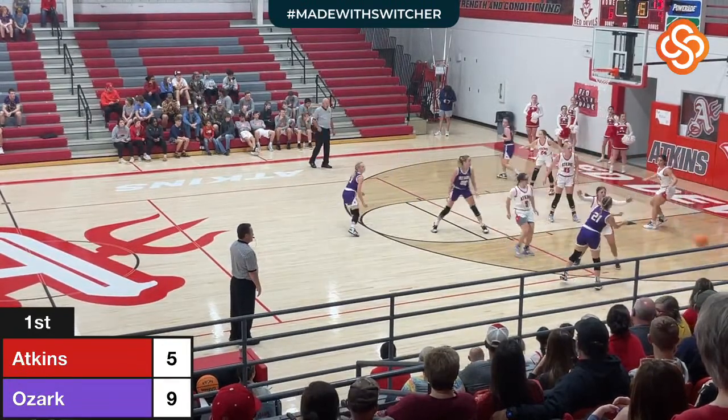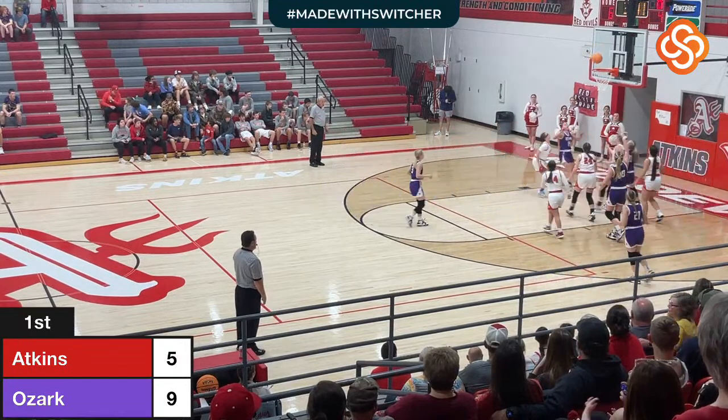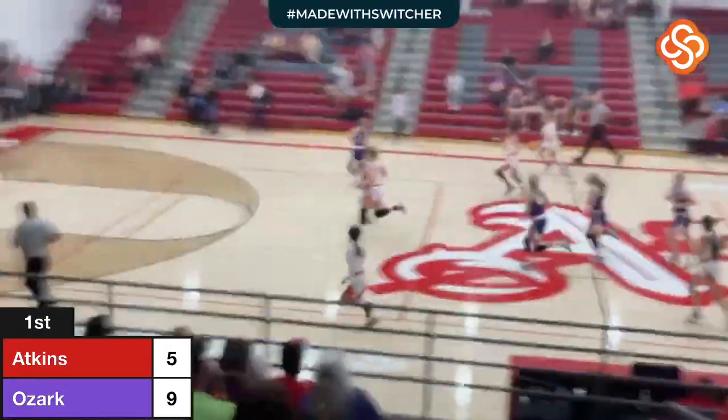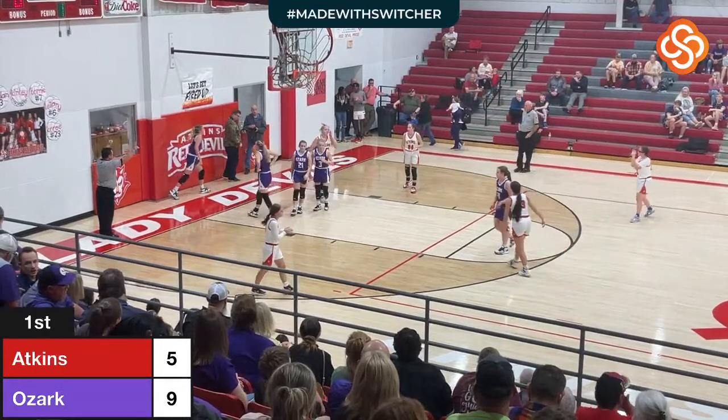Here's the inbounds by the Hillbillies. Lahowski cut off, gets it to Burns. Shot is no good. Katie Keister with the board. Katie coming down the sideline, gets to Cunningham underneath the goal, draws the foul. She'll go to the line for 2.